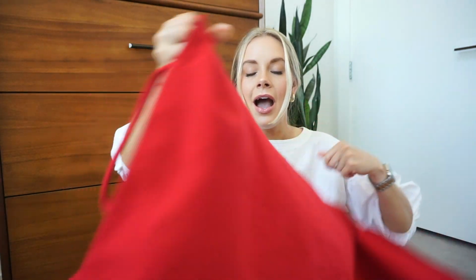I loved the square neckline. I love the red. I've never been a red girl. I have never actually owned a red dress in my life, and I feel like a lot of people do. I like the gold detailing.